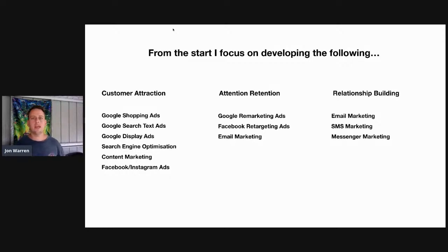So this is really the big picture of what I'm going to be working on. And if you're working on one of these businesses, even if you're 12 months in or 24 months in, if you look at this and there's things here you aren't doing, then you're missing out big time.